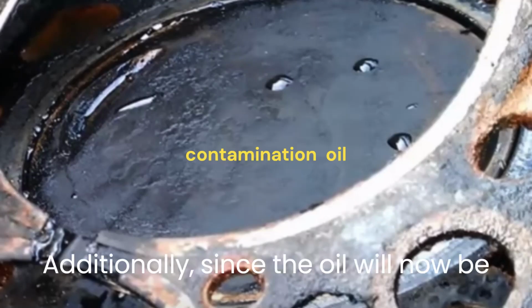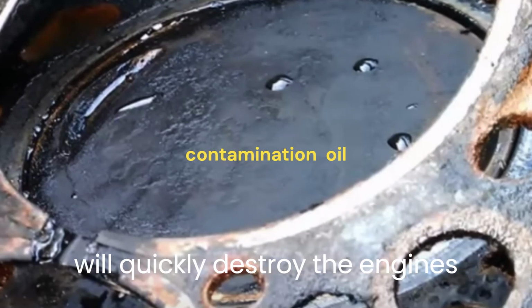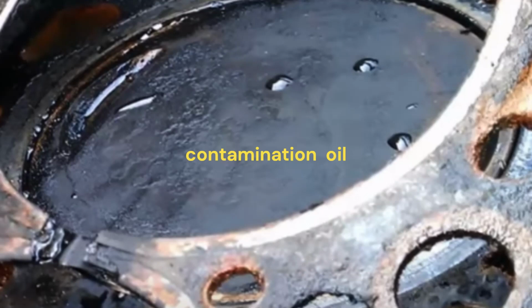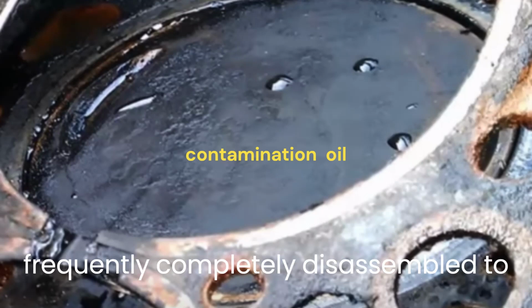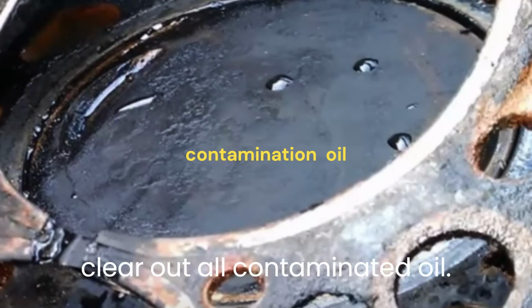Additionally, since the oil will now be tainted with antifreeze, any driving will quickly destroy the engine's bearings. At the very least, the engine needs to have its oil refilled, the oil filter replaced, and the bottom end of the engine is frequently completely disassembled to check if the bearings are damaged and clear out all contaminated oil.